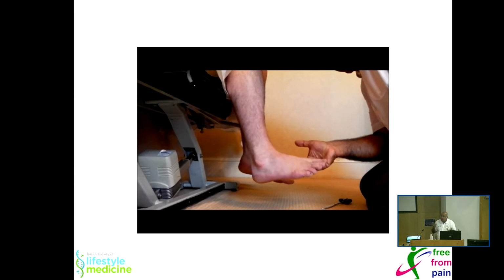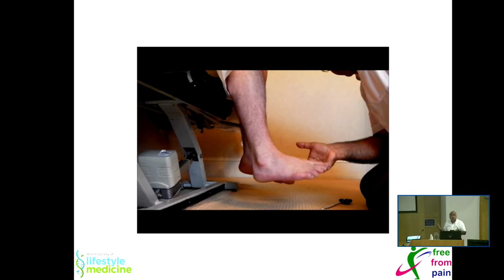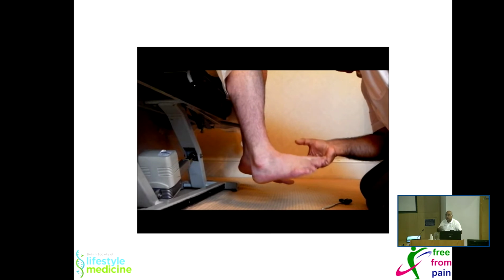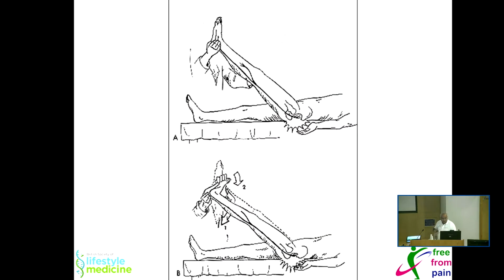Clonus. You should get more than 3 jerks for it to be a clonus, and you can see here I'm getting a lot of jerks. So I'm trying to lift up the ankle, so the tendo Achilles is working, and there are multiple beats on the leg, the clonus.